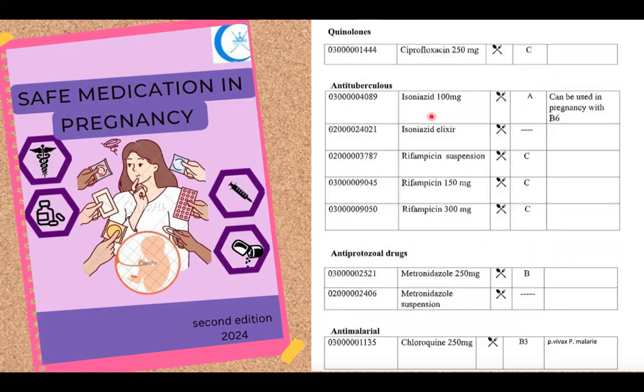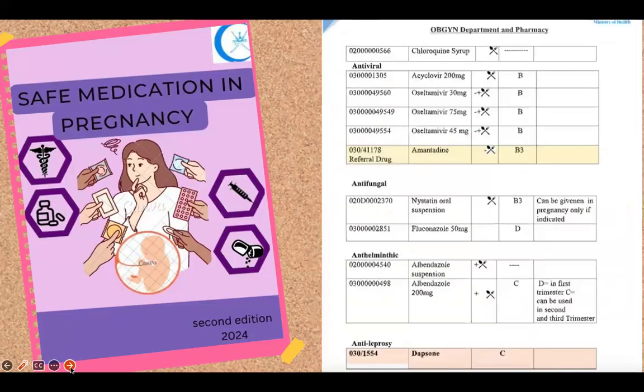Isoniazid, we say we can use it. Rifampicin is group C, better to avoid as much as possible. Flagyl can be used in all trimesters. Chloroquine can be used because there is little study about it. As you know, malaria is not common, but it can be used for the vivax type. Acyclovir can be used. Also, oseltamivir is safe. Amantadine is safe. Nystatin is safe. Fluconazole is contraindicated in pregnancy. Albendazole is better to avoid in the first trimester, and can be used in the second and third trimester.